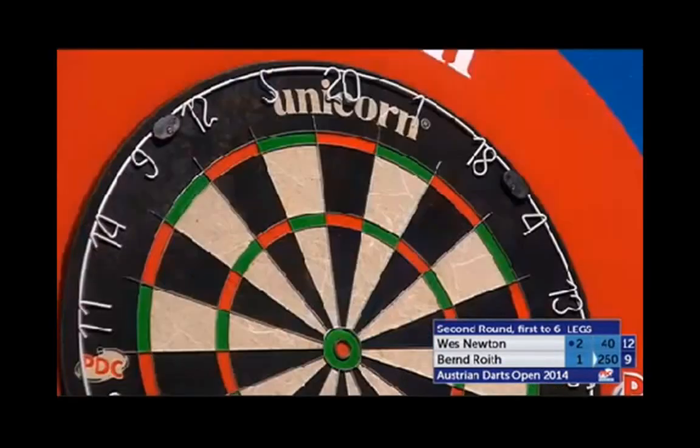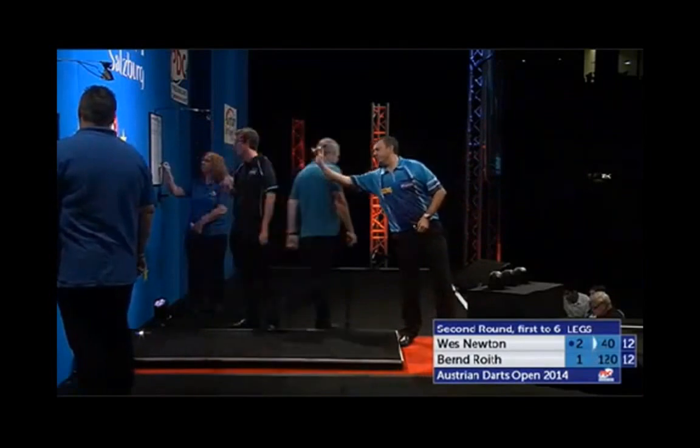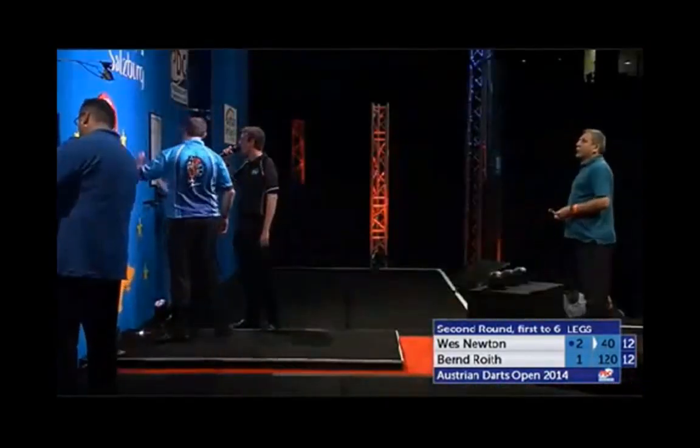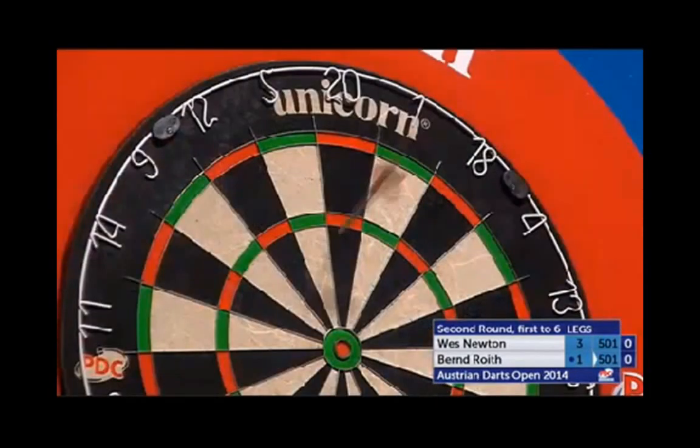Yes, Justin Pipe beaten by Vincent van der Voort this afternoon, the first match on stage. Van der Voort looking very good this weekend. Wes requires 40, and he'll take on either Brendan Dolan or Ben Ward. Game shot on the fourth leg for Wes Newton, as Newton restores that two-leg advantage over the man from Germany.